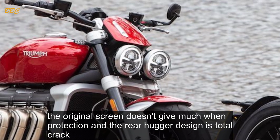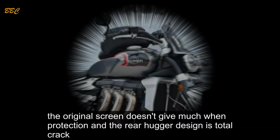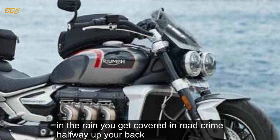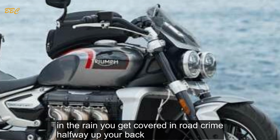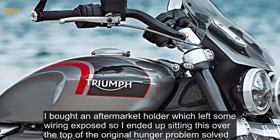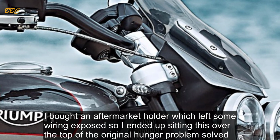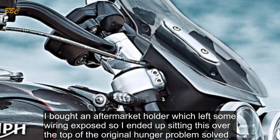The original screen doesn't give much wind protection and the rear hugger design is total crap. In the rain you get covered in road crud halfway up your back. I bought an aftermarket hugger which left some wiring exposed so I ended up fitting this over the top of the original hugger, problem solved.